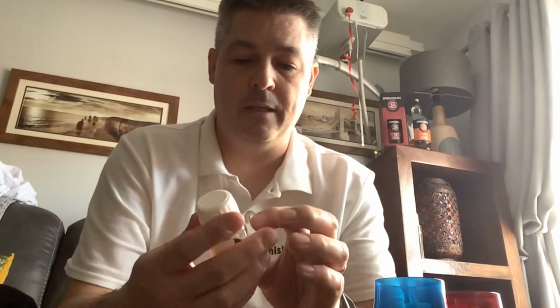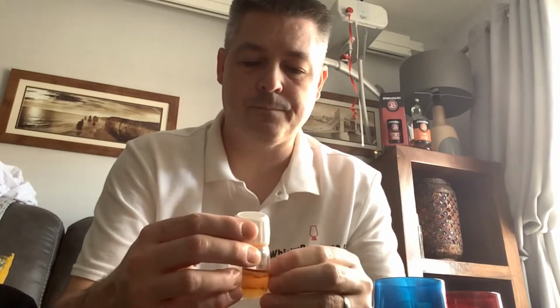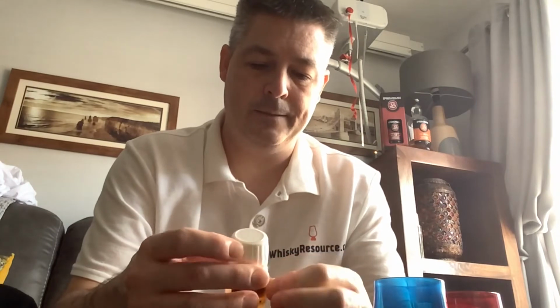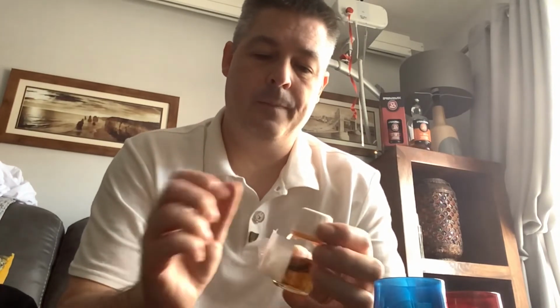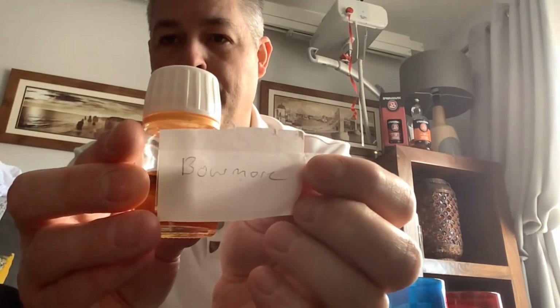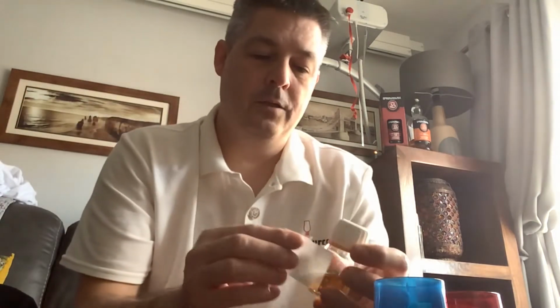It's just the smoke on it. It just makes us think it is the Bowmore. Okay, so it's a blank one, which means I've done the label myself. The colour, that looks a bit too orange, doesn't it? That looks like colour has been added to that. And we have Bowmore. So I was right.